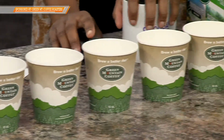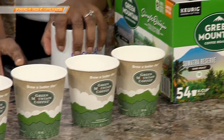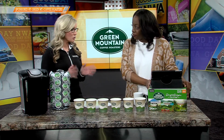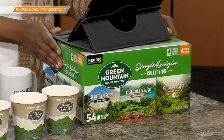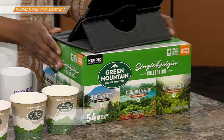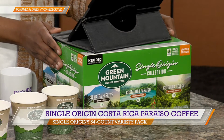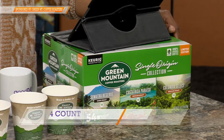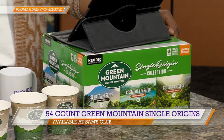That's right. So today I have brought you some of our Green Mountain Coffee Roasters single origin coffee. We have a 54-pack available right now at Sam's for a limited time only. You'll see the box right here, and it features our single origin coffee. And what's specific to single origin, whenever you hear a coffee blend, this is actually not a blend at all. So single origin coffee means that that specific coffee flavor comes from that region only. It's very special in that sense.